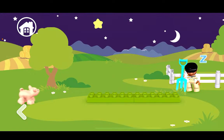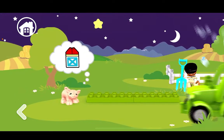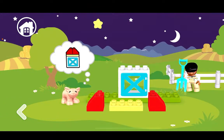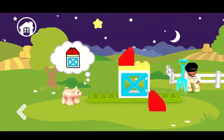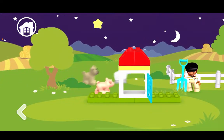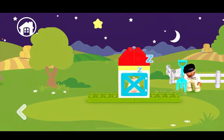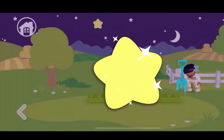Let's build a house for Piggy. Hello, Piggy. Take these details, like on the picture, this one and this one. Please, pig, go to sleep. What does a pig dream about? About tasty cakes.